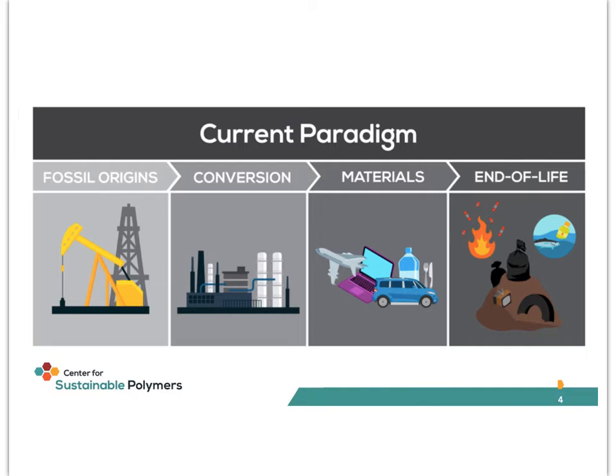So here's the current paradigm, essentially, of how plastics and polymers come to be. Most of the polymers are created from monomers, but those monomers, those chemical starting materials, are from fossil fuel origins, which of course are not a sustainable source. We have a finite amount of fossil fuels left. They are then converted into useful materials.